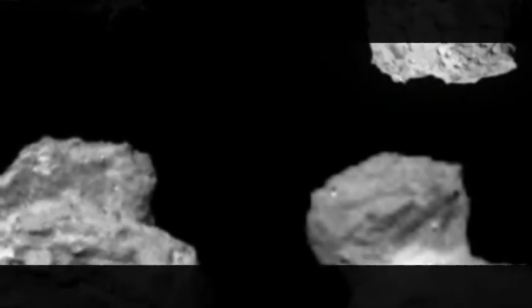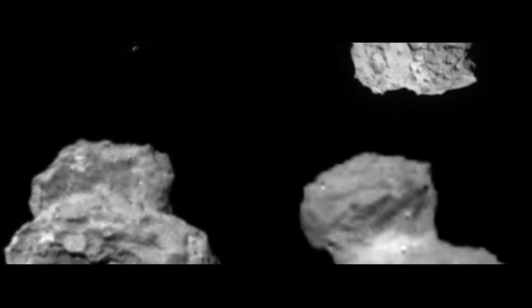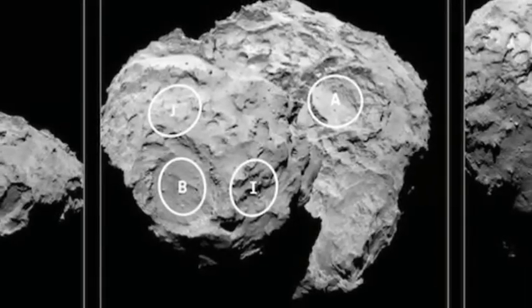Landing on a comet is hard. Rosetta searches for the sweet spot. The Rosetta mission has narrowed down the selection of possible landing sites to just 5 candidates, but it's going to be tricky to touch down.